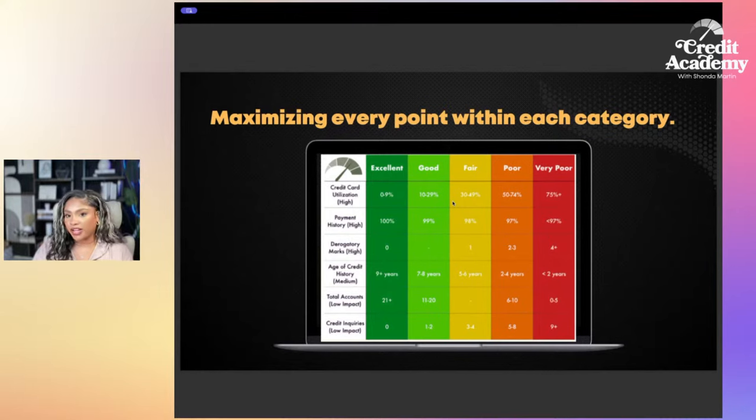Also, if you have a low limit credit card, you shouldn't be reporting over 5%. And that's just off record. You really should not be reporting over 5% on a low limit credit card. What's a low limit credit card? Technically, any credit card under $5,000. However, what I'm considering low in terms of this conversation is anything under $1,500.